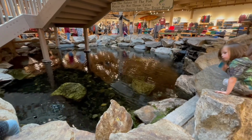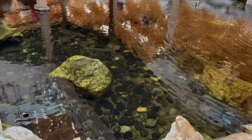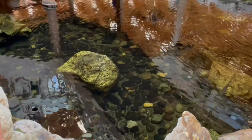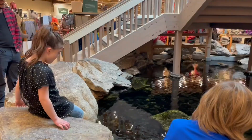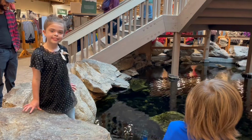This little fish pond, oh my, I have so many memories here. I have pictures of myself when I was my children's age and even younger here with my grandparents, so I am so pleased that it is still a maintained space at L.L.Bean and that my kids get to enjoy it now.